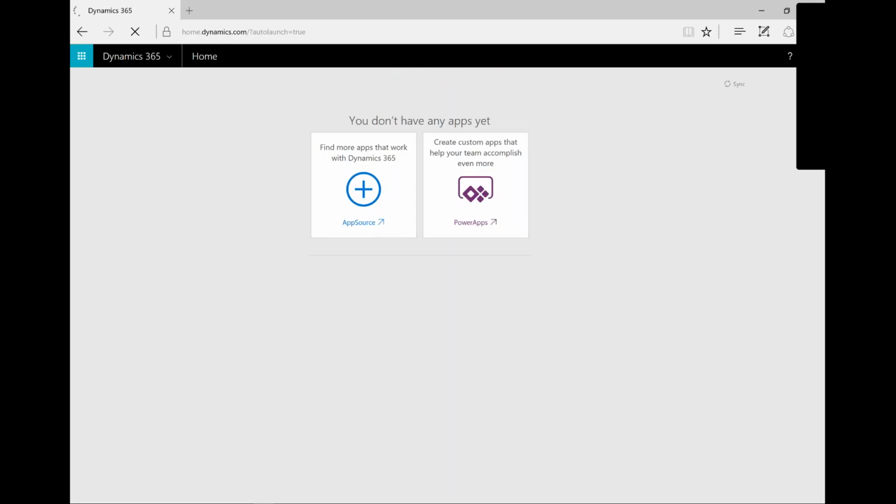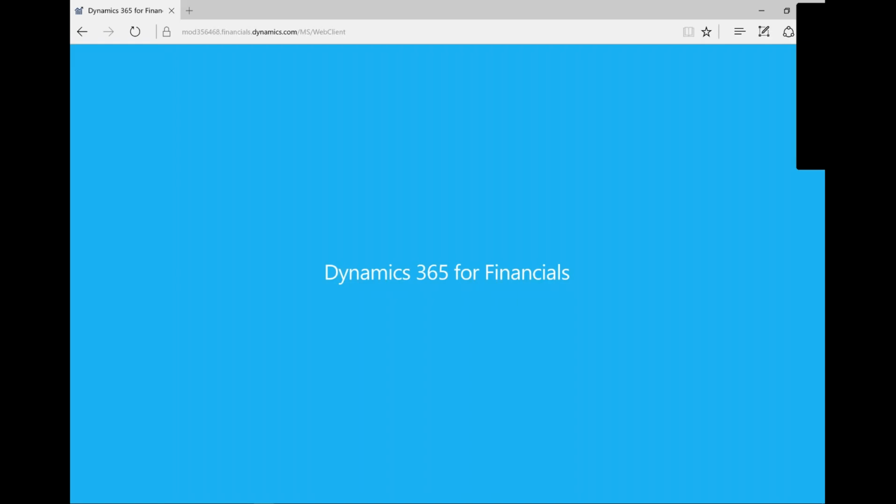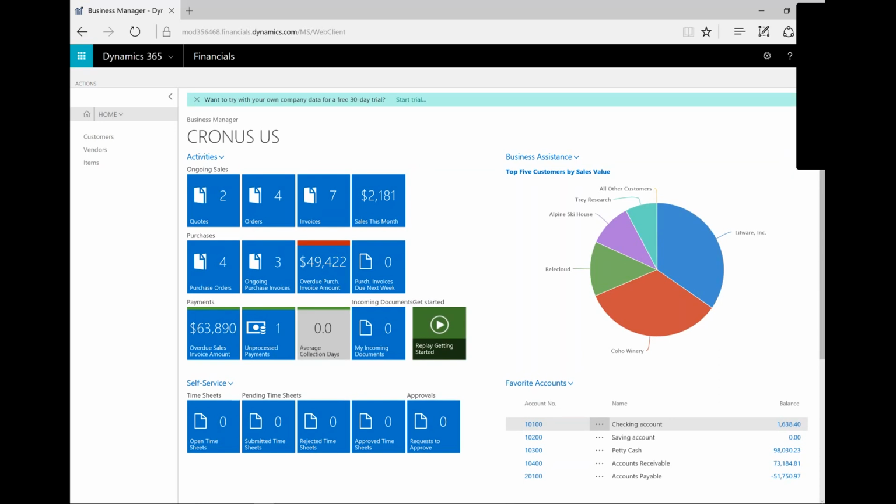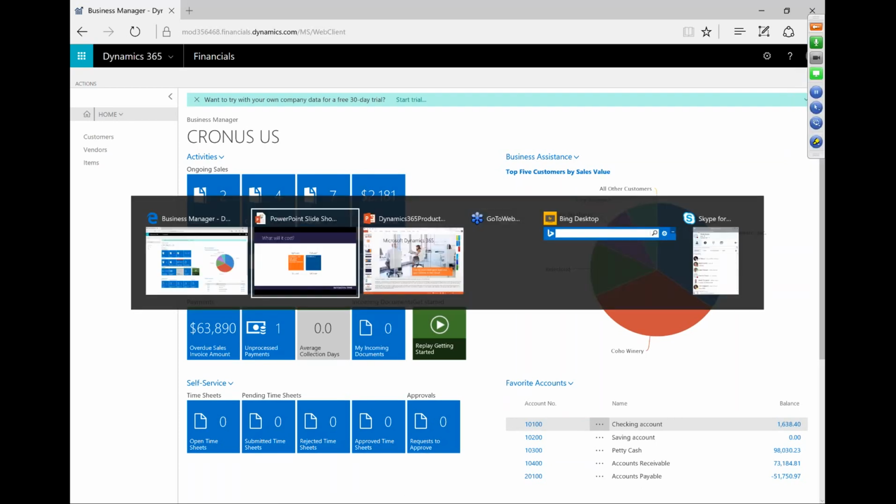Great. The next one it looks like here is, how does this integrate with Microsoft Dynamics CRM? So Dynamics 365 today doesn't have a direct integration with Microsoft CRM, at least the Business Edition does not. The Enterprise Edition does. The Enterprise Edition has integration into the full-blown Microsoft CRM.